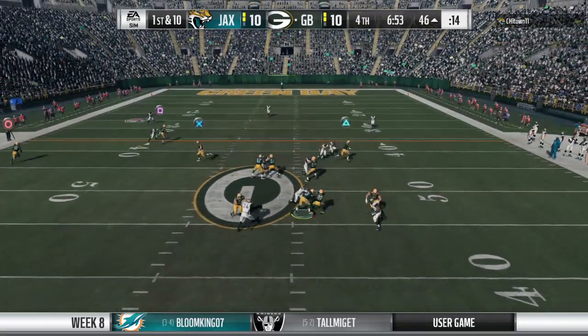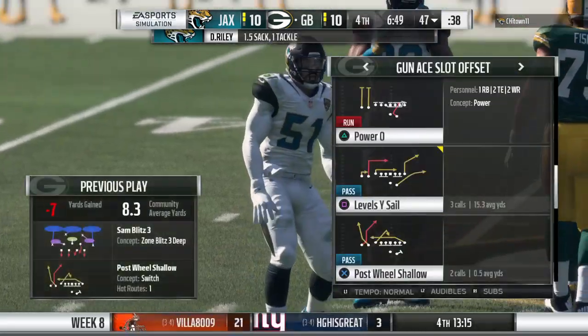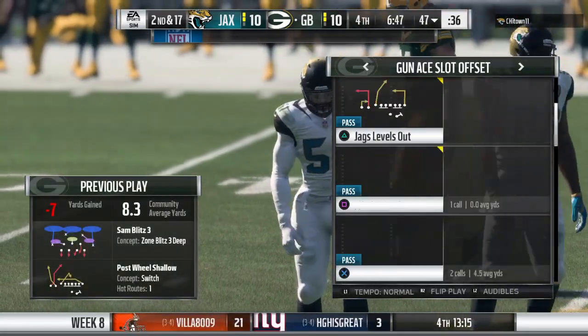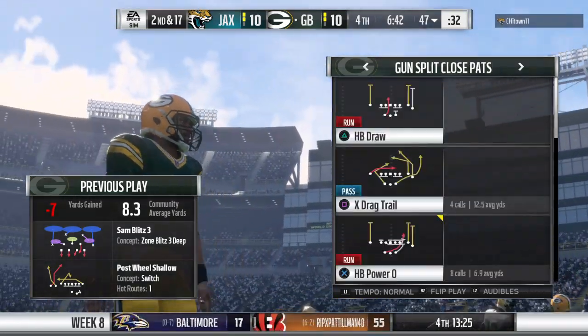On first and 10, it's Wilson. And no escaping this time as he'll go down. They got him for a sack. Duke Riley in there to record another sack, their 6th of the afternoon.